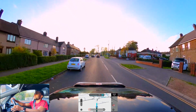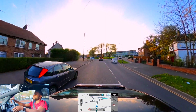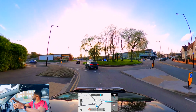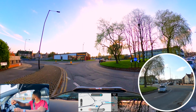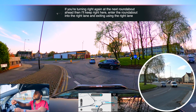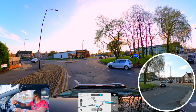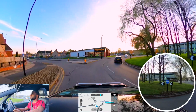So we're going to be turning right at this roundabout, third exit, and then left at the next roundabout, first exit. Okay.